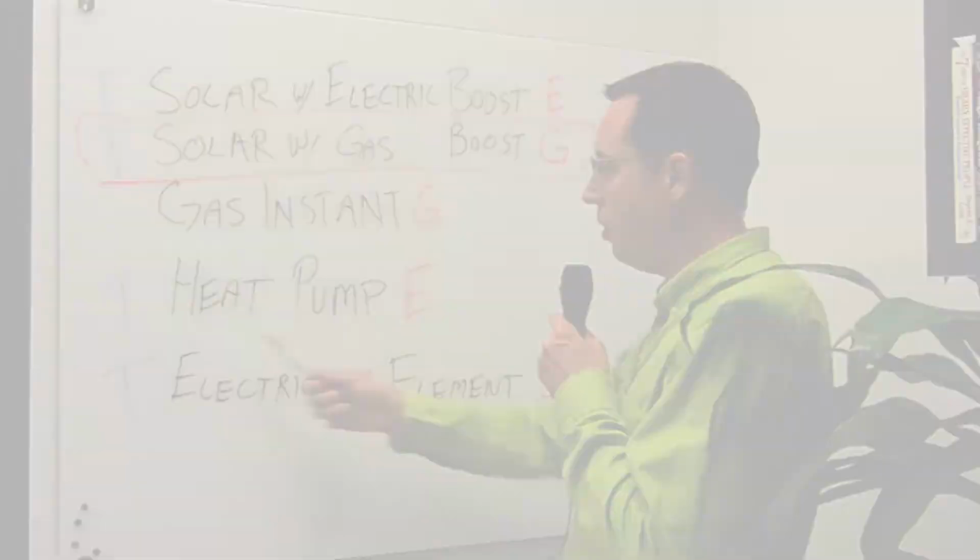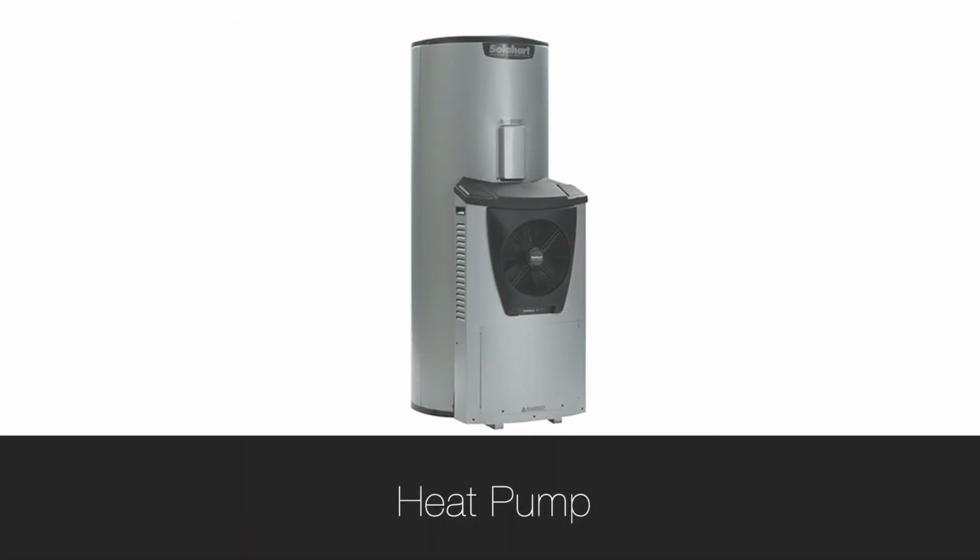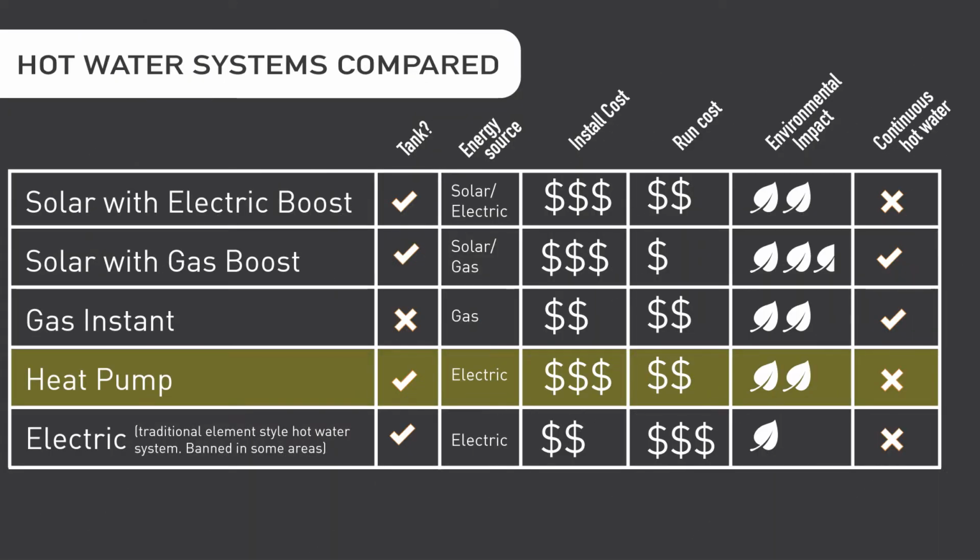Heat pump. These systems use an air conditioner working in reverse. That's the best way I can explain it. They're quite complicated, but when you walk past one of these systems operating, you'll be interested to find cold air blowing off the top of the unit. They're supposed to be quite efficient, but to me, the problem with these is they have a tank and no other way to ensure a supply of hot water. You will run out with these just like every other tank system.